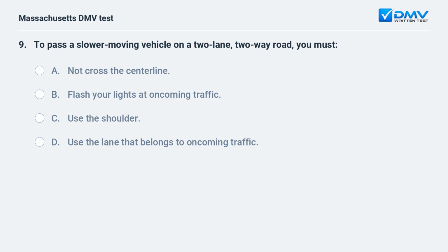To pass a slower-moving vehicle on a two-lane, two-way road, you must: A. Not cross the centerline. B. Flash your lights at oncoming traffic. C. Use the shoulder. D. Use the lane that belongs to oncoming traffic.